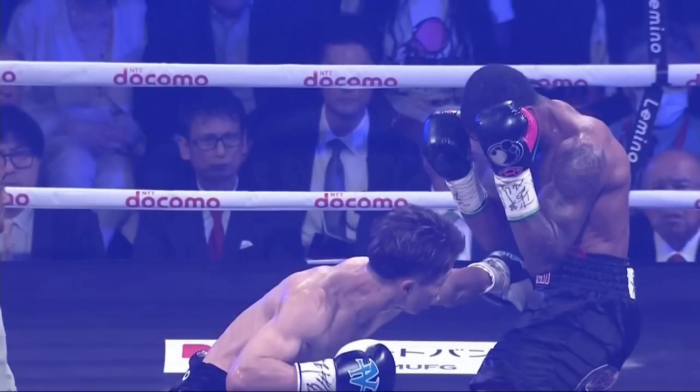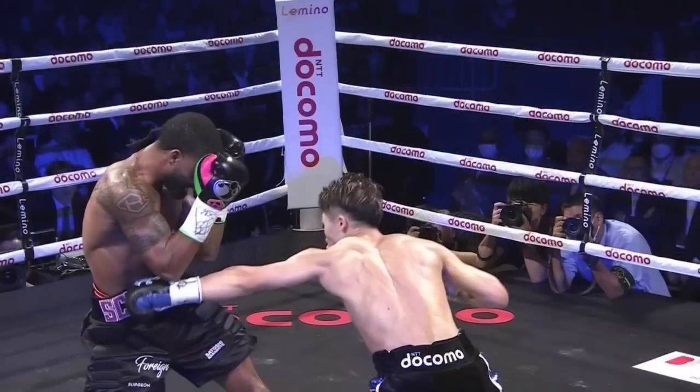In the 8th round, you saw Inoue close the show. He touched Stephen to the body with the left hand, touched him to the body, then brought over an overhand right. Remember I talked to you about those overhand rights, how Stephen Fulton is susceptible to that punch. Touches him to the body with the left, hurts him with the right, sends him careening down onto the canvas, and then finishes off by connecting with a big left hook. Spelt the end for Stephen Fulton.